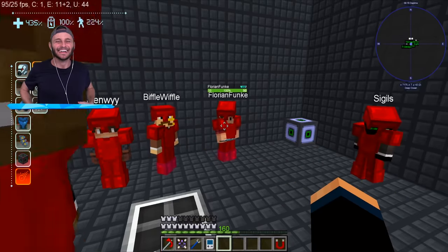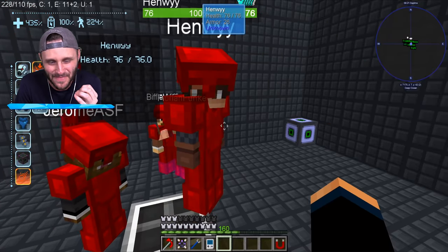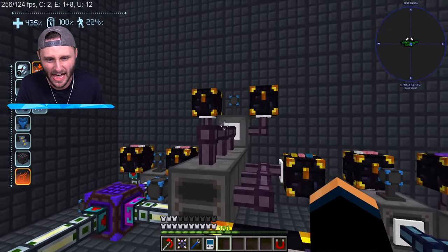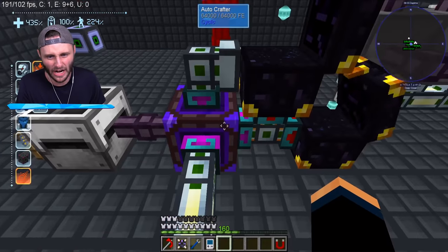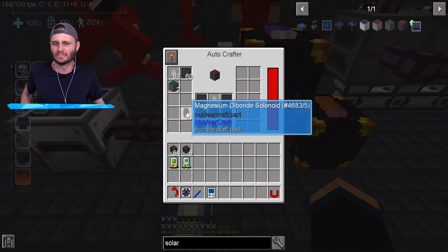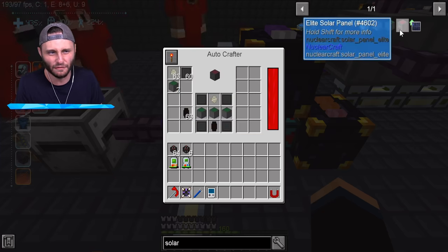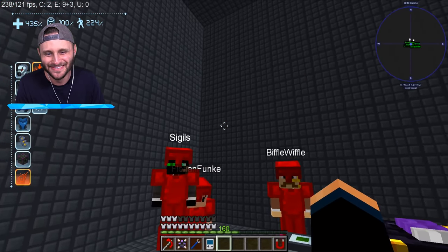Now, boys, this is where it combines everything. All of the machines that have been made, everything that has been crafted has led to this point. We have the binder, we have the elite plating, we have the tier 3 DU solar panels, we have the magnesium diboride solenoids, and we have the boron arsenide, which is crafting into the final form of elite solar panels. My brain is blown.